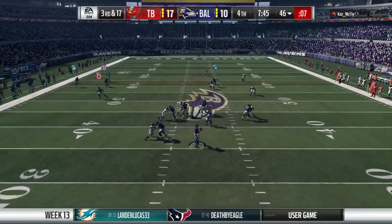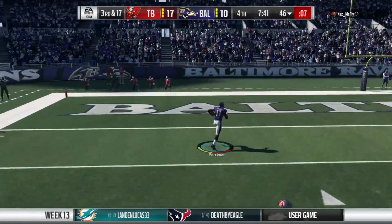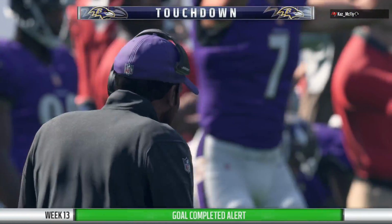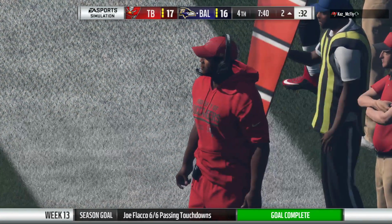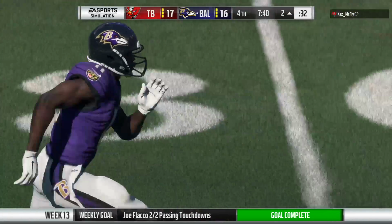Operating out of the gun, Flacco. He's going to rifle one deep left side. This is caught inside the 15. And all the way in for a Ravens touchdown. Rashad Perriman, his 6th touchdown of the season. And the Ravens are an extra point away from tying the football game.